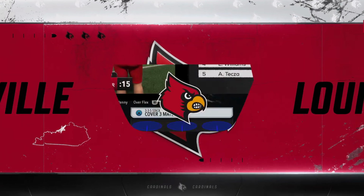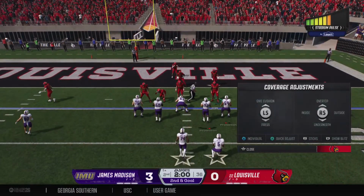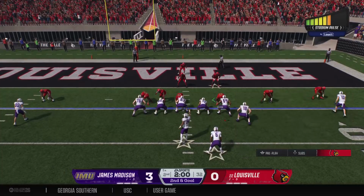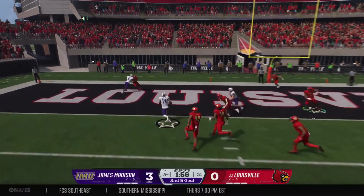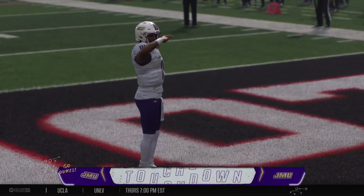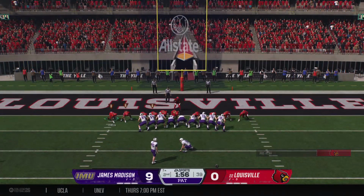We've reached the 2-minute timeout. We've got a tight one, and they'll try to build on the lead before going to the locker room. Can the defense stop them again on 2nd and goal? DBs locked up tight on the receivers. Pressure coming. And he runs it in for the score. Touchdown, James Madison.